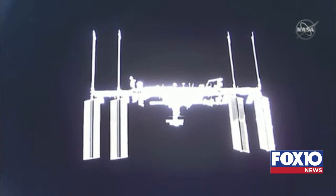As we were mentioning, we are discussing CHOP, the crew hands-off point. The vehicle knows if it should abort, so at that point, the crew would not be commanding anything. However, everything's still looking healthy on Dragon and on the International Space Station.